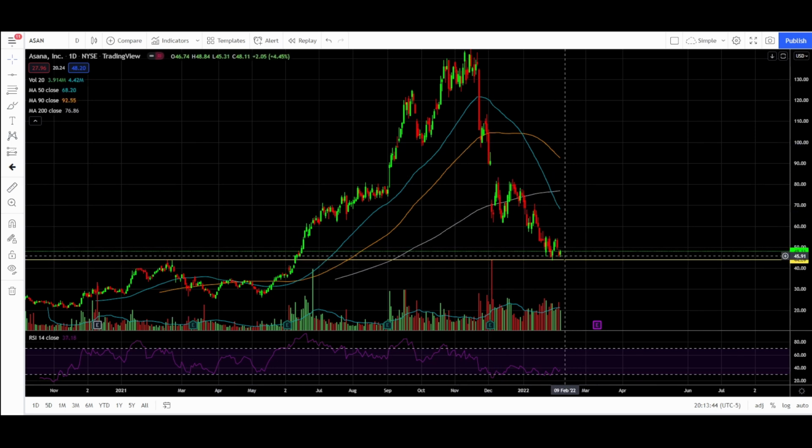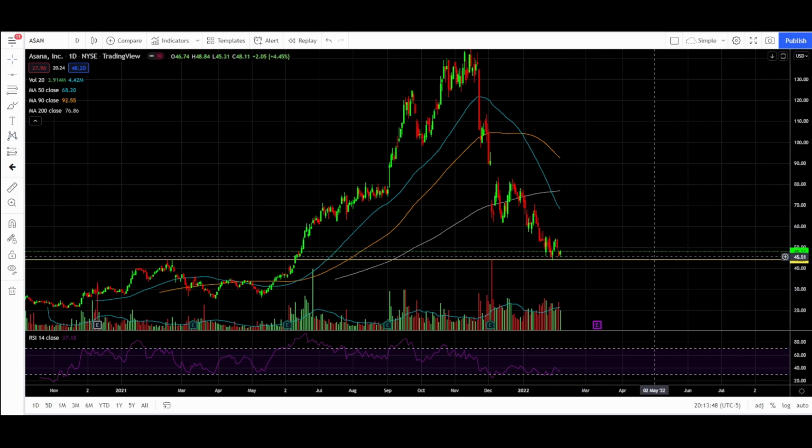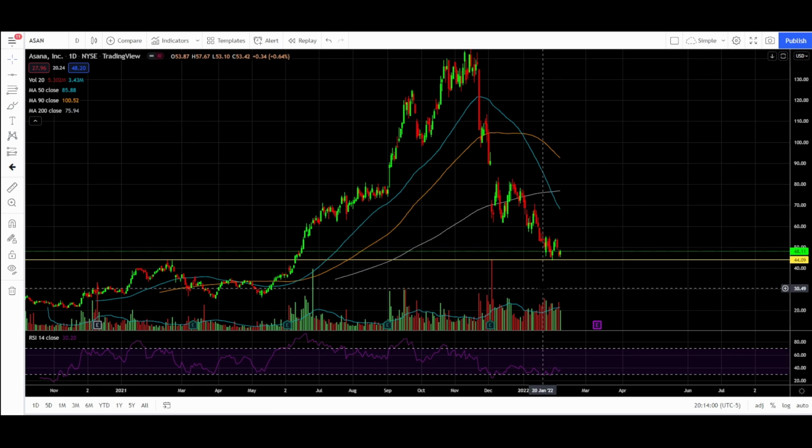If it can hold here and it continues to consolidate, so long as it stays over this, I feel it's pretty strong. But the minute we close below this and continue to push lower, I don't really like it. So I want to see more of a curl before I'm jumping in on this one.